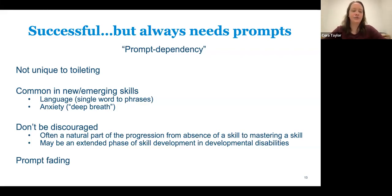It is difficult with toileting to work on this, but I do want to let you know that this is not unique to toileting. Needing prompts also occurs in a lot of other skills, and I want to give you a couple of examples. This also occurs when our children are developing language skills. If you've had a child in speech therapy, you may have noticed that for a while they were using single words, but with a speech therapist, they might use a phrase. They might come to you and say milk, and you would tell them, well, say I want milk. And then they would repeat after you, I want milk. That's prompt dependency. They could engage in the skill, but they always needed your help.